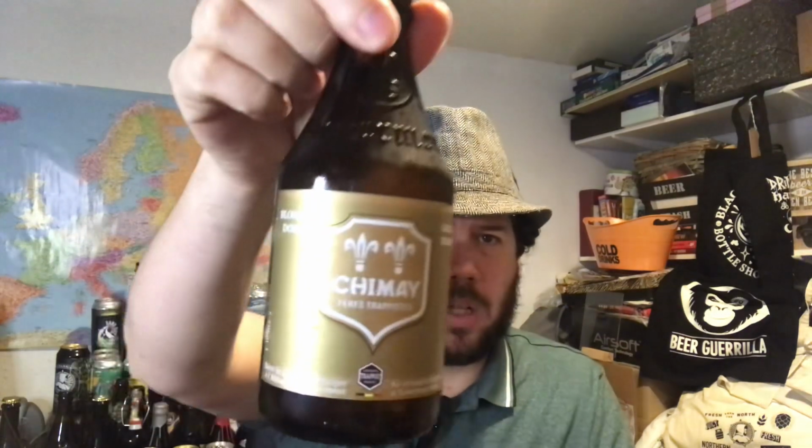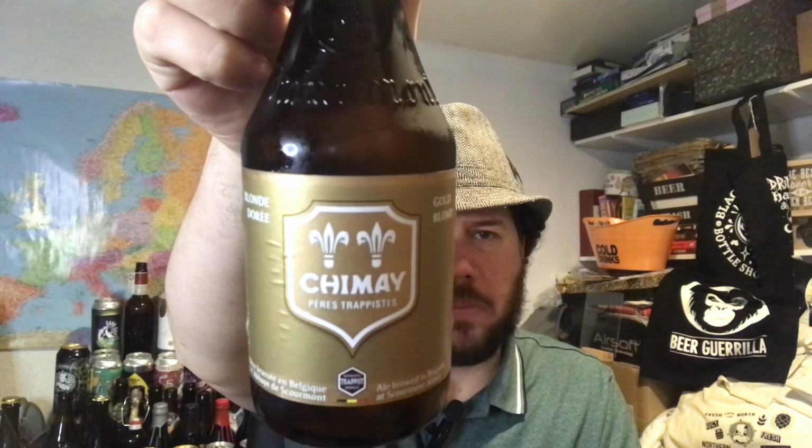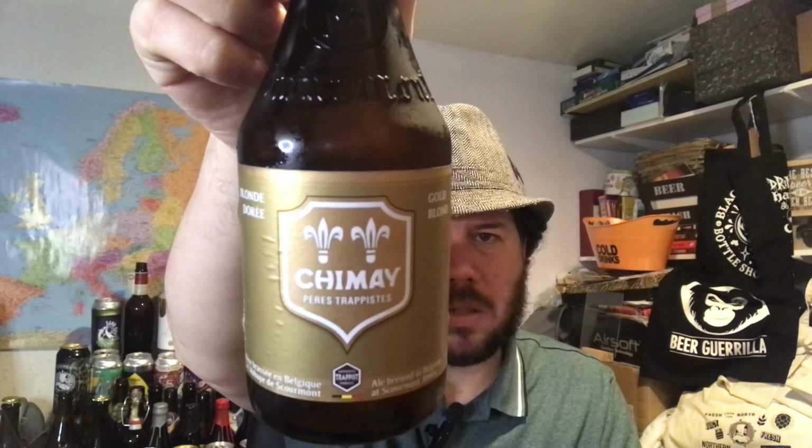So yeah, I've not had this one before, certainly in my Untappd days, maybe years ago. So I thought I'd go ahead and pick it up, give it a try. It was reasonably priced as far as I can remember. I think I purchased this one in like November of last year, 2022. So let's go ahead then and crack it open.